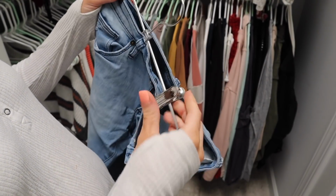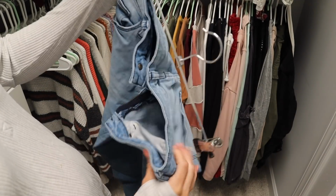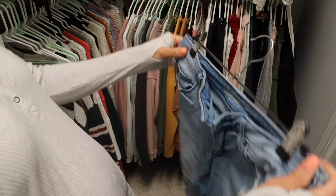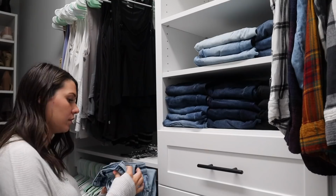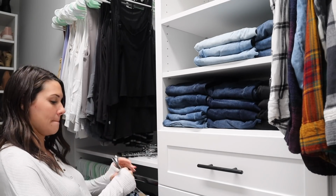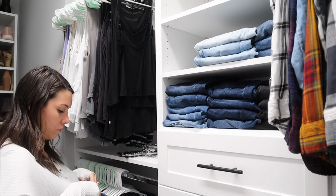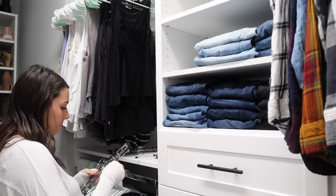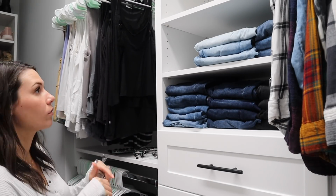And then I actually decided that I didn't like the way that I had all the jeans. I felt like I was not utilizing the space in my closet, and I came across these pant hangers on Amazon, and I'm so glad I did because I ended up falling in love with them, and I thought they were genius, and it ended up saving more space in my closet by getting these, and they're pretty inexpensive as well.